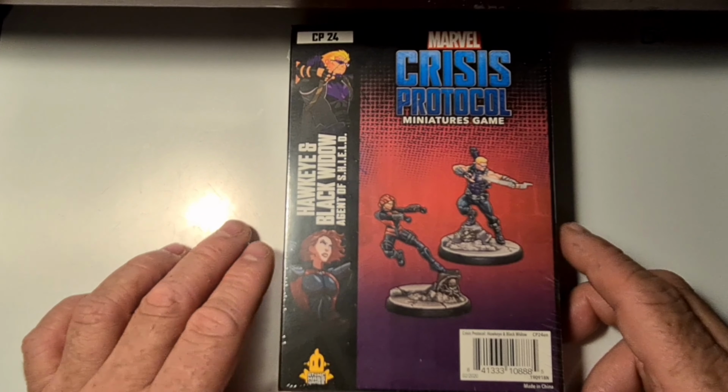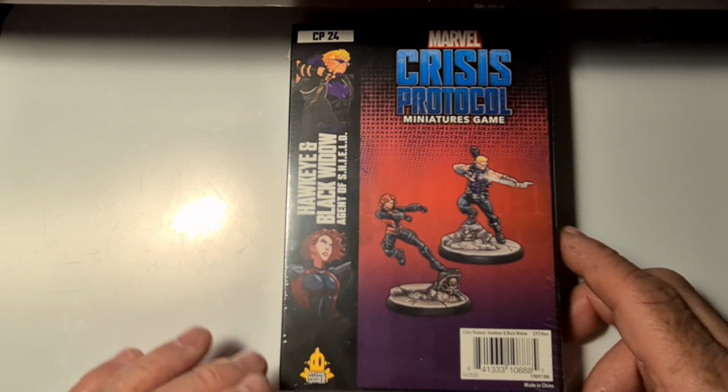It was meant to be a later release, but with all the problems in the world with COVID-19 at the moment, it was brought forward, and I think this is replacing CP10, which is Spider-Gwen and Ghost Spider and Miles Morales Spider-Man, which is still Spider-Gwen, really, isn't it? Right, okay, so without further ado, let's have a quick look.